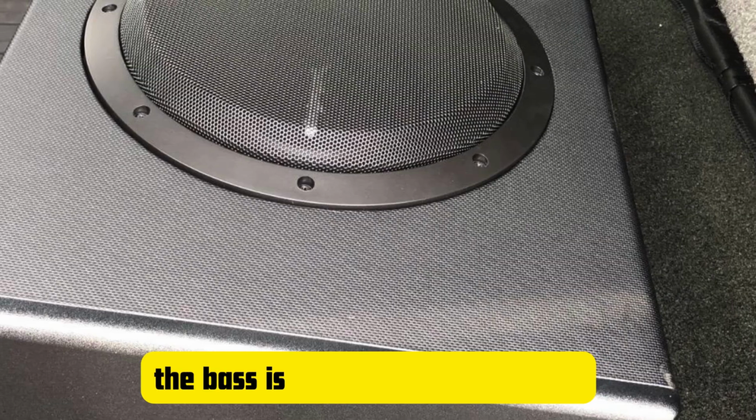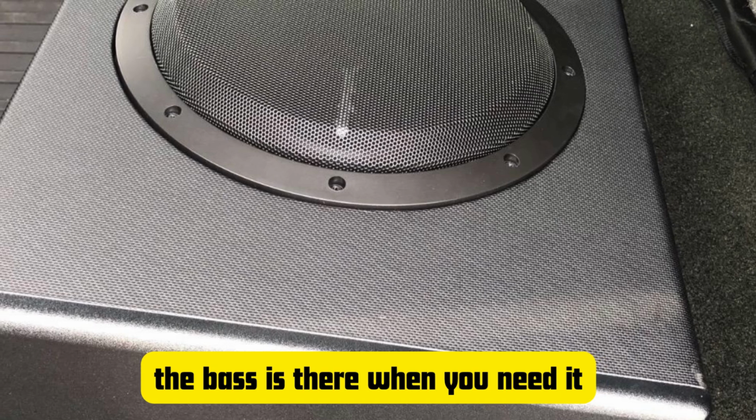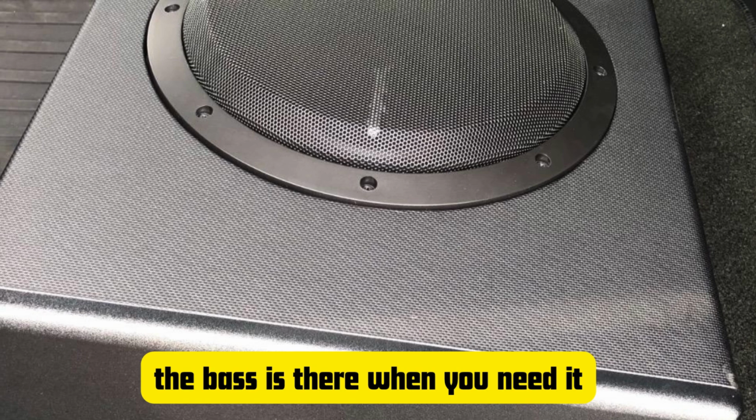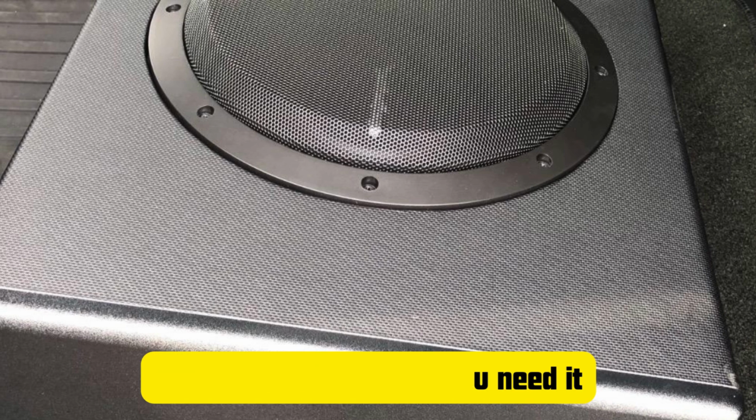Whether you're listening to hip-hop, rock, or even softer genres like country, the bass is there when you need it, but it doesn't overwhelm the rest of the audio. This makes it a fantastic all-around option if you listen to a wide range of music.